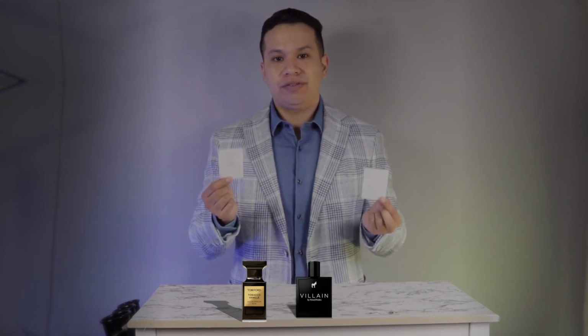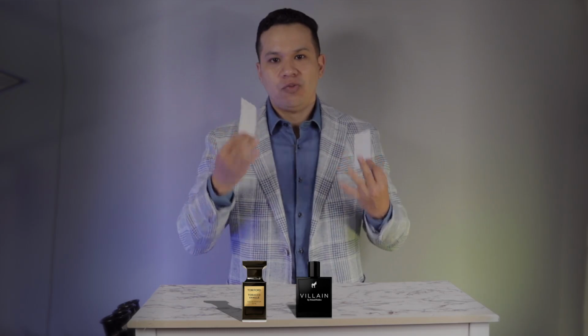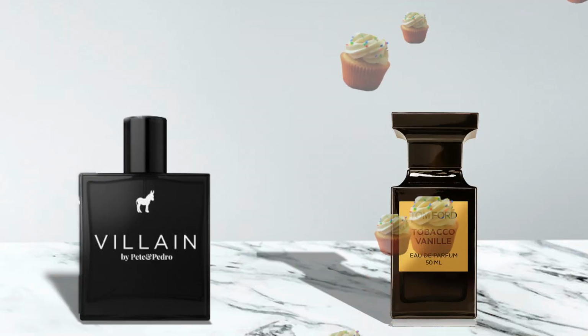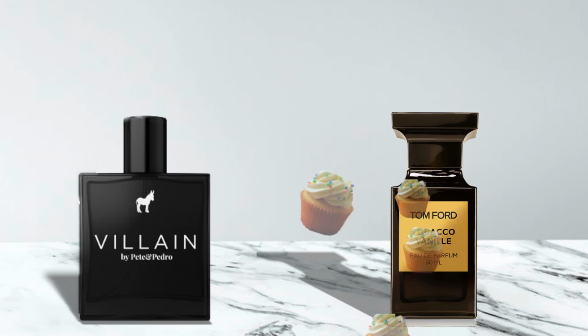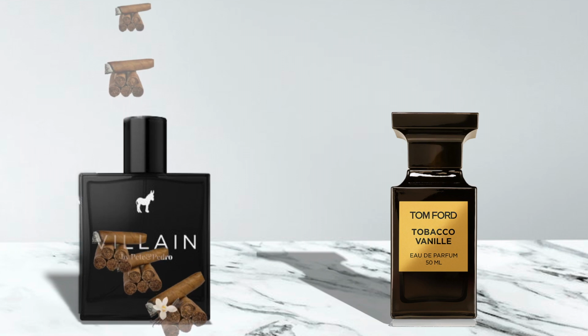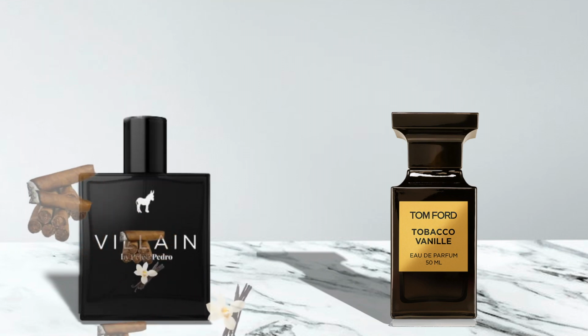The opening between the two is pretty night and day. With Tobacco Vanille, you are greeted with this really tasty gourmet vanilla that's very dominant from opening to dry down. With Villain, it's quite the opposite. The tobacco note is the most dominant, while having subtle hits of vanilla, but not nearly as sweet as Tobacco Vanille.